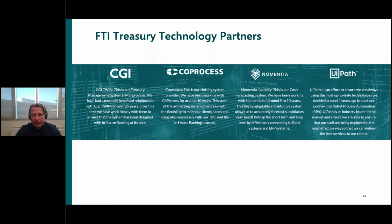So, sitting over all of the other systems is UiPath, which is really making for efficient processes, ensuring that data is collected on an efficient basis and available to the team when they need it in a timely fashion to allow them to go about their daily requirements from a treasury perspective.